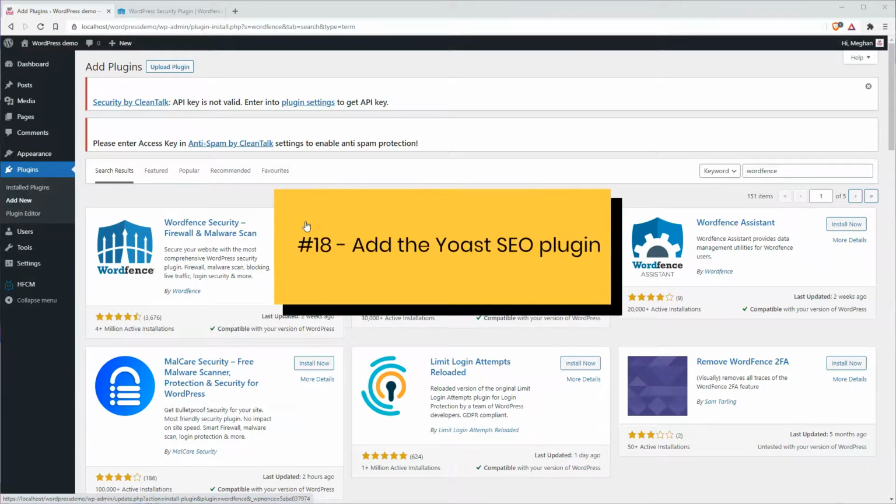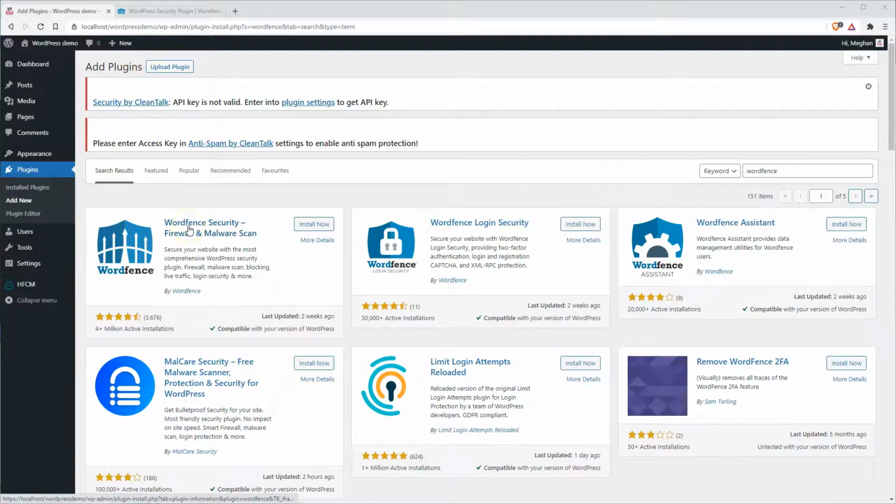Number 18, add the Yoast SEO plugin. Now the Yoast SEO plugin just helps you optimize your blog a bit more for SEO. WordPress itself is also pretty well optimized, but it does help you by making it pretty easy to put in your thumbnail for Facebook sharing, the Google snippet that will be displayed in search results, and that type of thing.